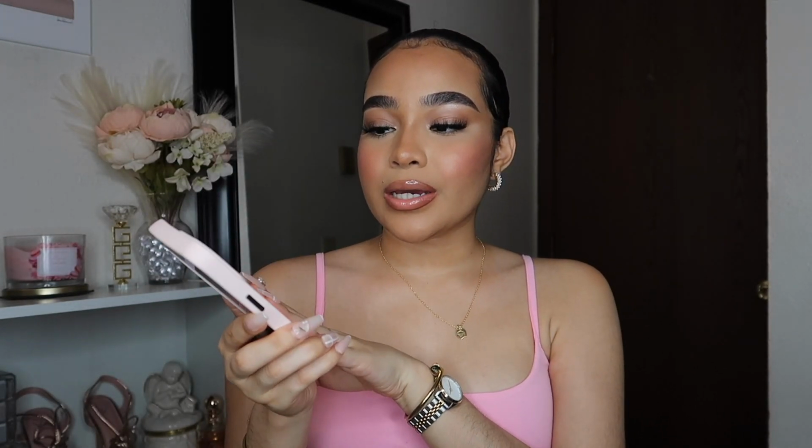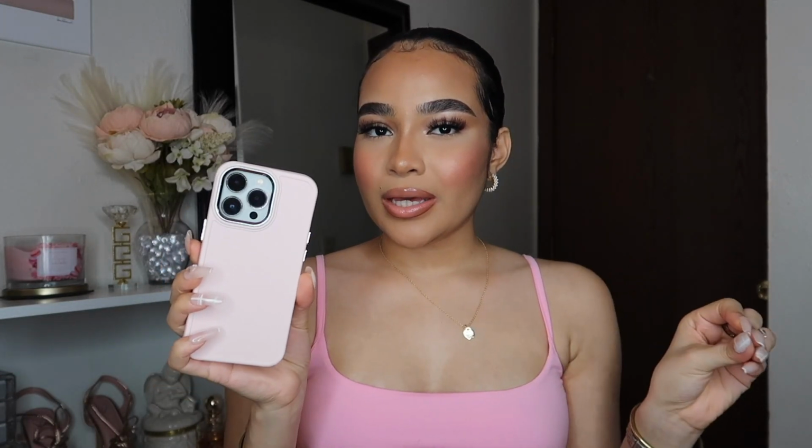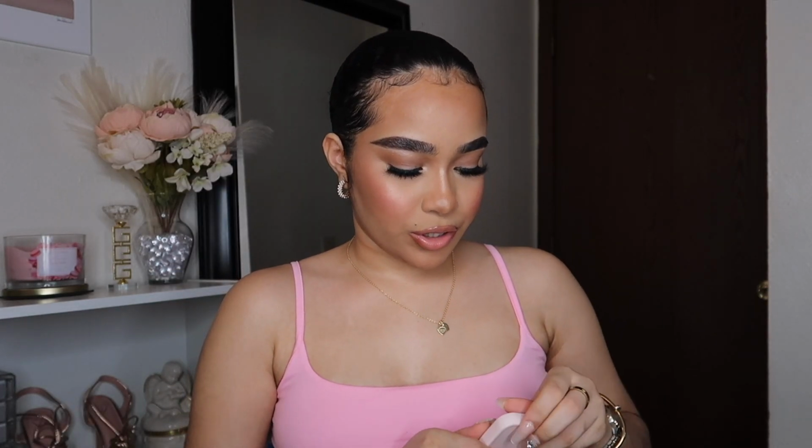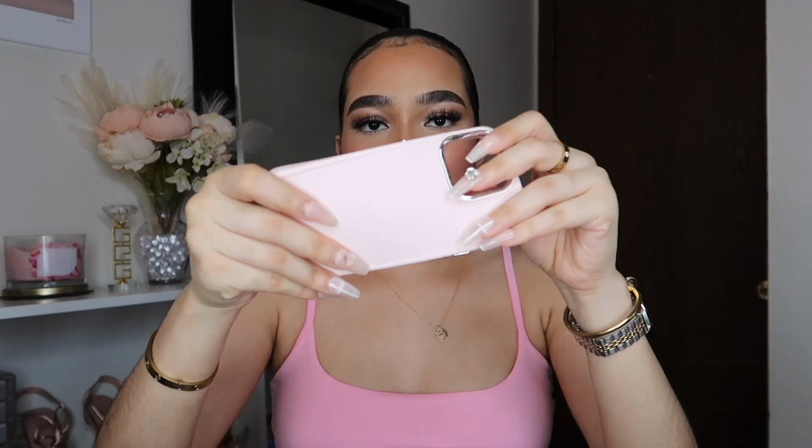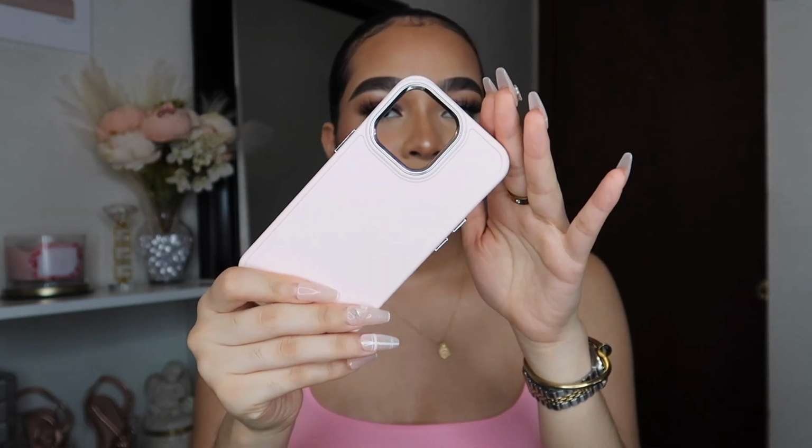I love this baby pink color. It's like a pastel pink. The quality of this case is pretty sturdy, and it's kind of hard for me to take this off. Even though it's flexible right here, this whole part around it is still pretty hard. So if it does fall on the side, I believe your phone is gonna be kind of protected with this case. We have a few more cases to go because I did get so many different cases.